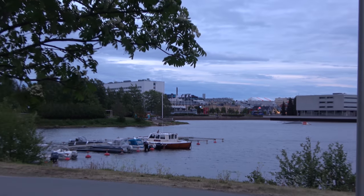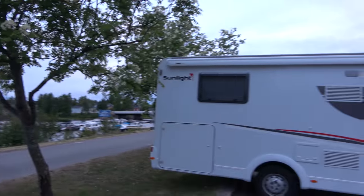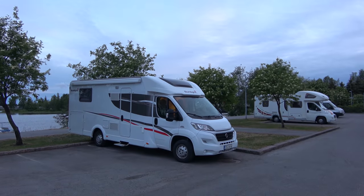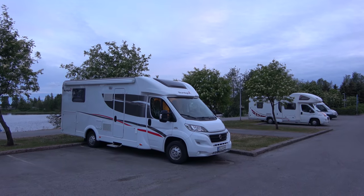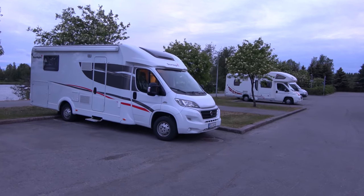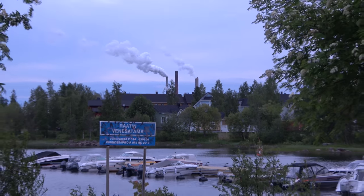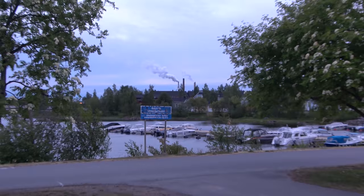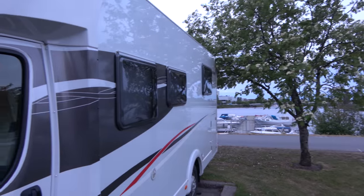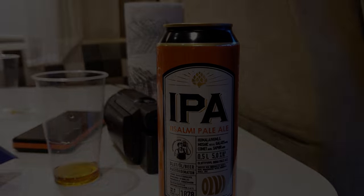Well, I really think we hit the jackpot here. This is our moondocking spot for the night here in Oulu, Finland. It is 11:30 p.m. And yes, it's still light out. I think sunset is supposed to be at midnight. We have some neighbors, but you know, everybody's very quiet. 6 degrees Celsius here in Oulu, Finland. Well, we're gonna go to sleep and we'll continue on the road tomorrow. I think I've earned my IPA. From Iisalmi, we passed by there today.